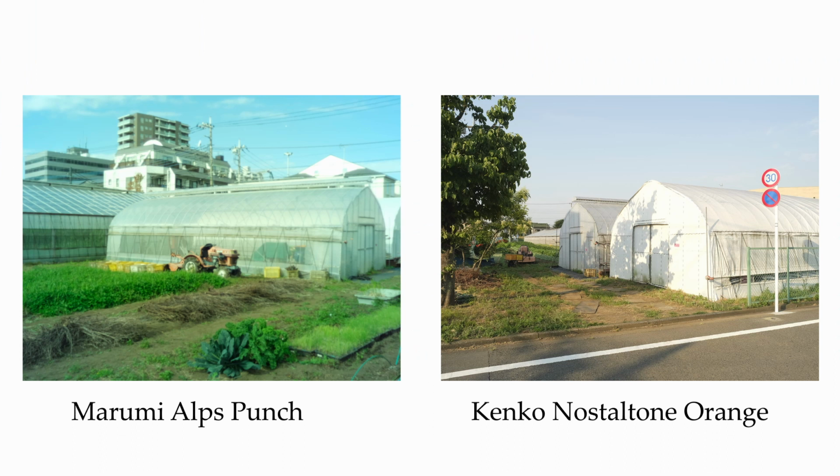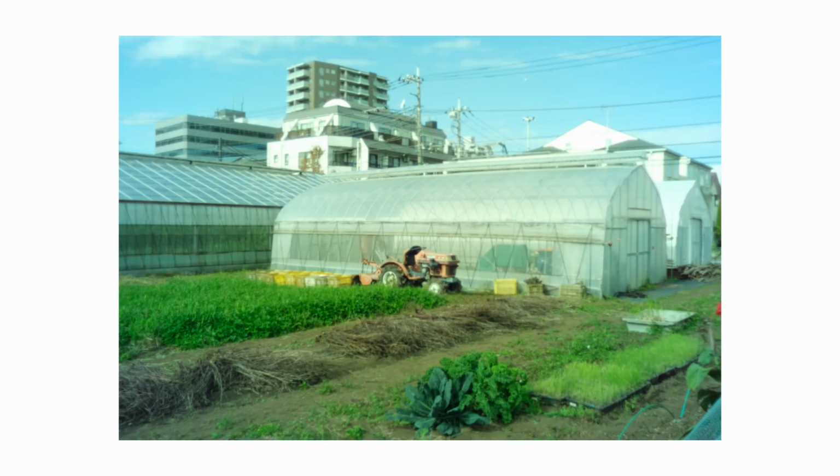In my case, when I look at the colors, it does not resemble the Nostaltone orange that I shot with the Kenko Tokina, that had a significant orange tint to the image. This one, on the other hand, has a softer focus, and on top of that, it feels in my mind like there's a lot of cyan, blue, and green actually. So I think it's pushing the Fuji greens to the limits and adding more cyan to it. That's the only thing I can say about the photos that I shot.